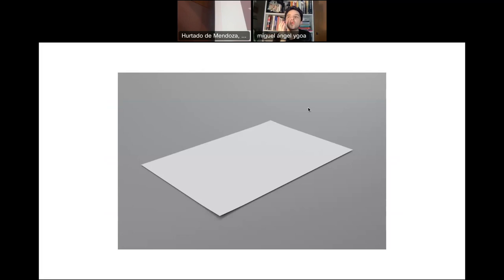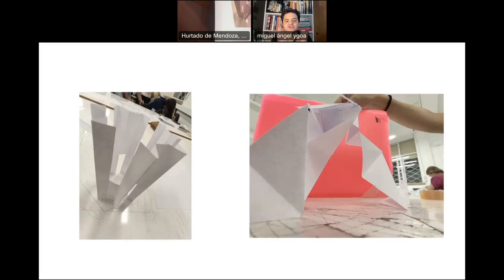You're all going to take a sheet of paper, standard 20 by 30 centimeters, and you have to make it stand. You just have to make it stand. How? Well, you just have to deal with it. You can take it and fold it, or tear it apart, cut it out, fold it again, or whatever, right? As you can see, the first few models were very simple.